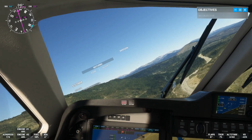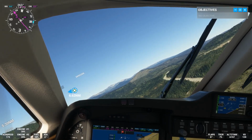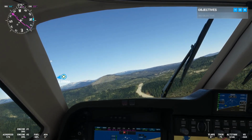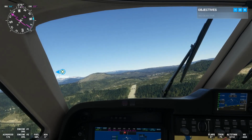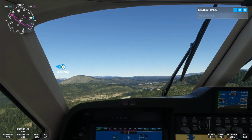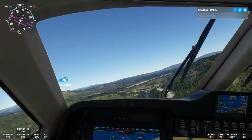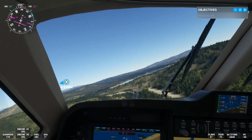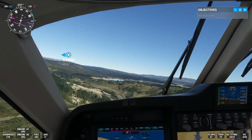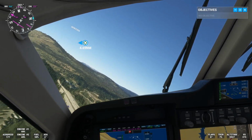And then once we actually get into the Truckee town limits, I will circle around, start bleeding off some of my speed, and then we'll make a landing attempt on runway 11. I believe this is Hirschdale Road we're coming over now. Maybe I shouldn't have picked the King Air for this.